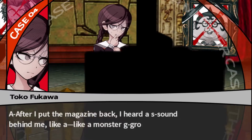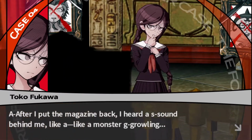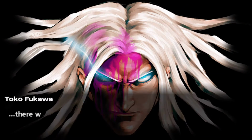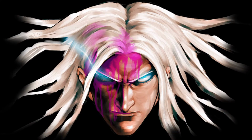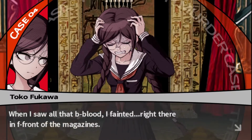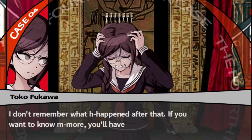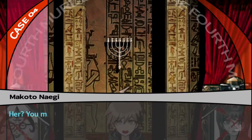After I put the magazine back, I heard a sound behind me like a monster growling. And when I turned around, there was Sakura, covered in blood and staring right at me. When I saw that blood, I fainted right there in front of the magazines. I don't remember what happened after that. If you want to know more, you'll have to ask her.